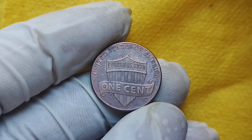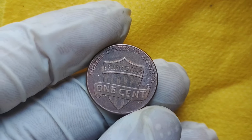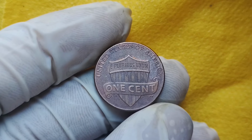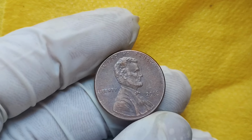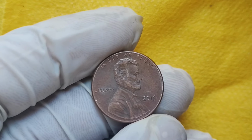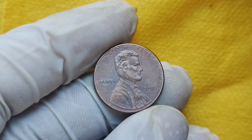In 2016, the U.S. Mint produced billions of pennies. The Philadelphia Mint alone churned out approximately 4.7 billion of these coins, all without a mint mark. So, if you have a 2016 penny without a mint mark, it's most likely from Philly. These coins feature the iconic image of Abraham Lincoln on the obverse and the Union Shield on the reverse.